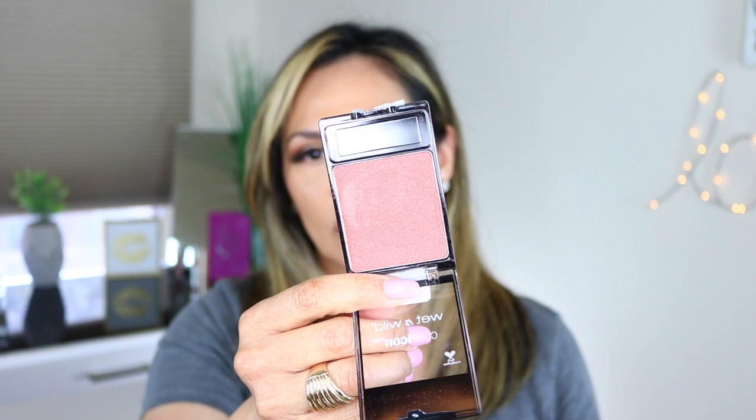So the next thing I want to talk about are these Wet n Wild Color Icon blushes. One is in Keep It Peachy and the other one is in Blazin Berry. I especially love the Keep It Peachy because it's a shade that you can take into the spring. Blazin Berry is also a beautiful shade, but you gotta go light-handed with it because it's a little bit darker and it comes off very pigmented. So yeah, go in with a light hand with this one. It's still a beautiful shade for spring as well.